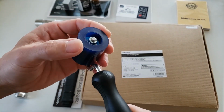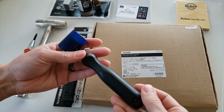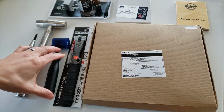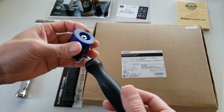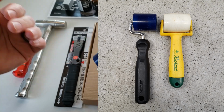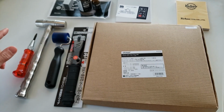This is a soft urethane roller for automotive use. I like to use a roller when I'm rolling the weather barrier, that moisture barrier rather. That is what I like to use, and I've been using a Canadian-made Ricard plastic one, but I wanted a soft urethane one, so this is where this one comes in. Comes with a nice ball bearing. Okay, enough talk about that.